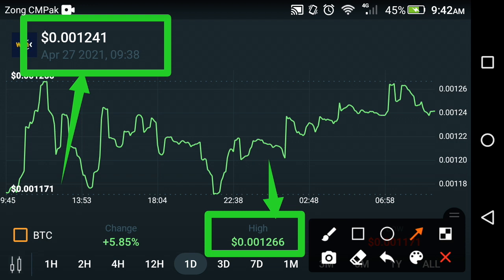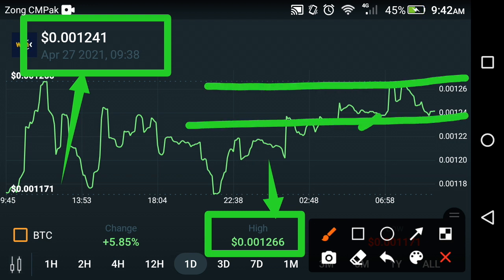Now what's the next move coming in Wing Coin? We have to do a technical analysis. Let's suppose that is a support line and that is a resistance line. It takes a jump and after the jump falls down again, and now it is again ready for a big jump. That means the big jump is coming soon, friends.